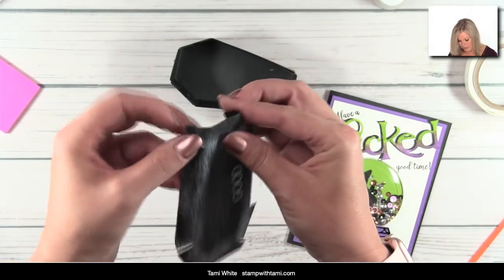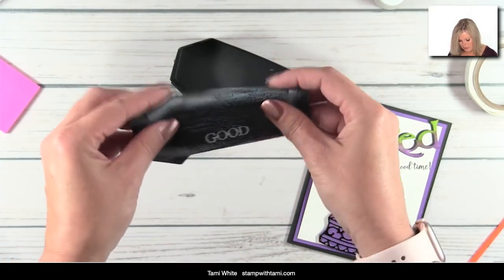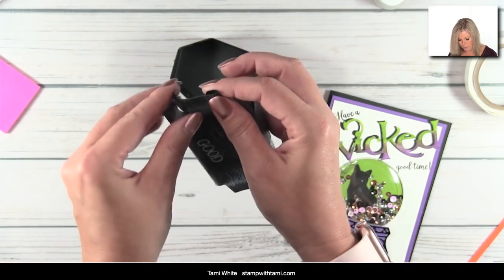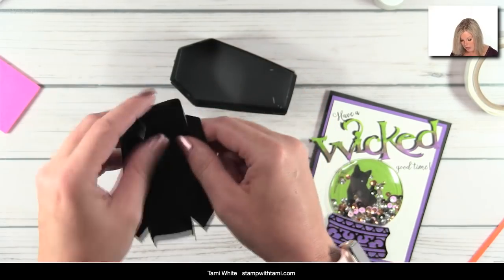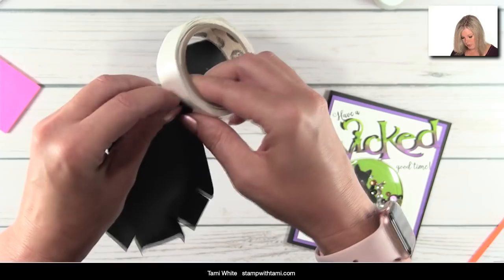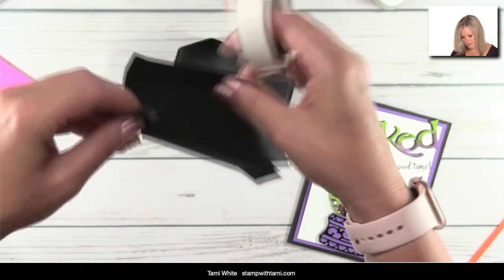Once we've put the subtle embossing folder on it, you want to burnish those score lines really good because sometimes they're harder to see once the subtle's textured on it. And you want that white to be good and dry. It should be good and dry by now. We should be okay.